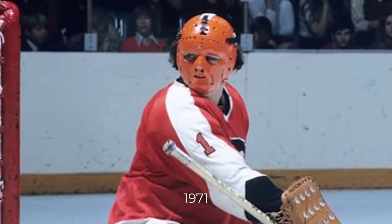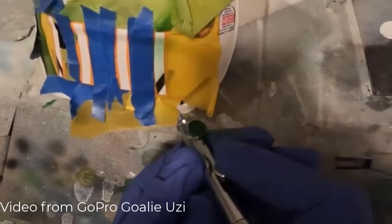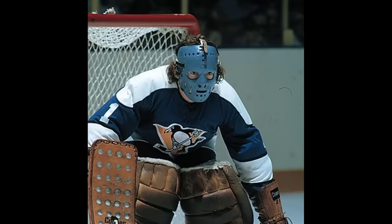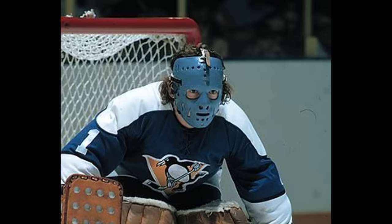Doug Favell experimented with several simple paint jobs for his masks in the 70s, but the first intricate custom paint job design in the NHL was another accident. When Penguins goalie Jim Rutherford was traded to the Red Wings, he knew his solid blue mask would not fit in with his new team's colors. So he asked mask maker Greg Harrison to paint it white.